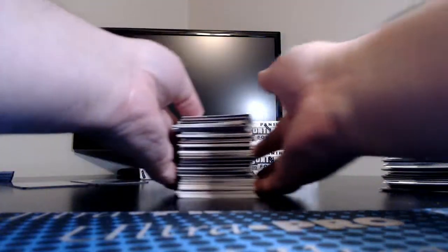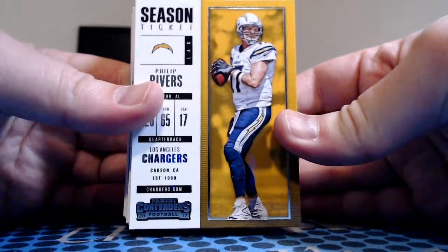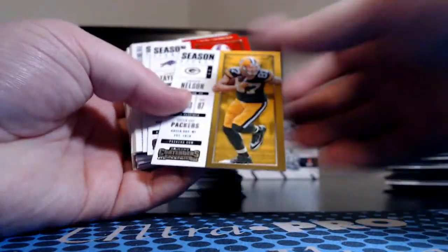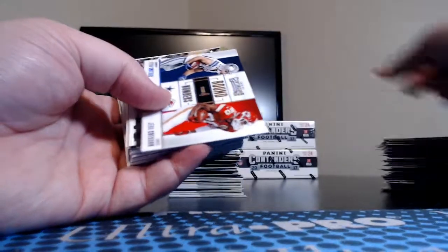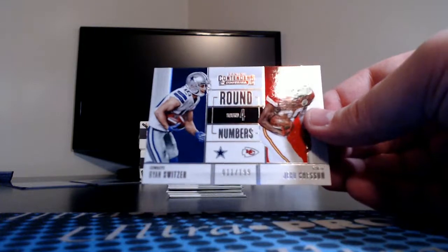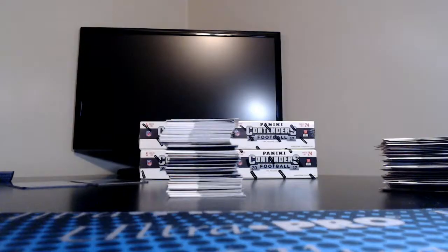All right, box number 8. Let's get it. What you got in that box? Team quads for the Bucks. Our first numbered rookie round numbers. That's Ryan Switzer and Jihu Chesson, 11 of 199.